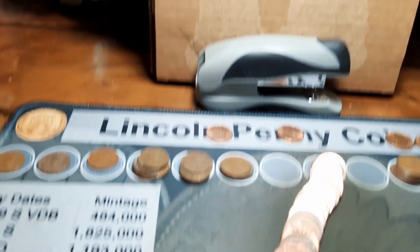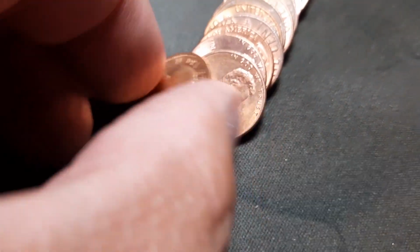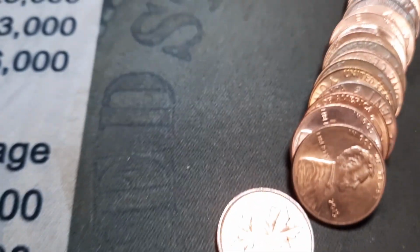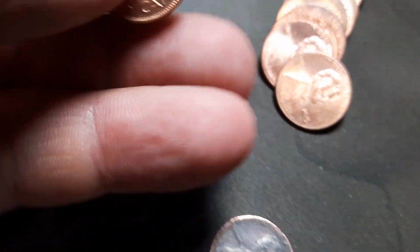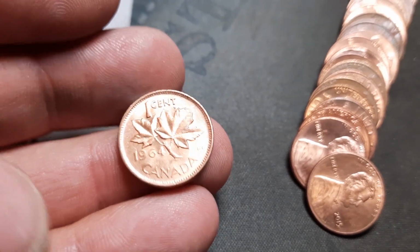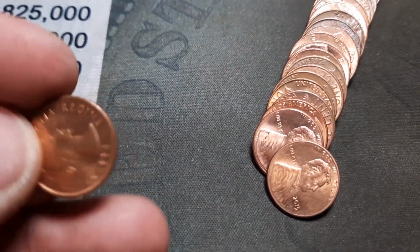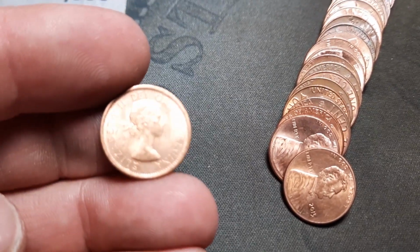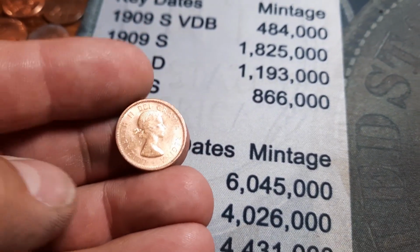Roll 41. And look at this young head. She is a beauty. It'll be a 1960, is that a 61? Nope, 64. Probably the nicest one I have. I got one very similar to this last hunt, I think it was, but I don't think it was quite this nice. Very nice. I am very happy with that.